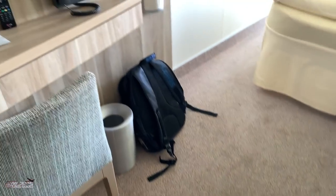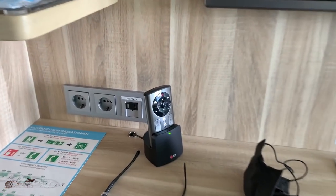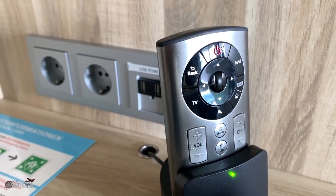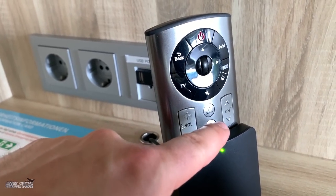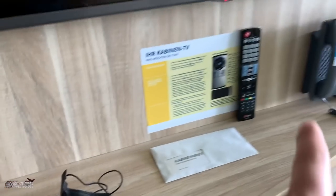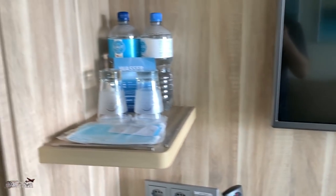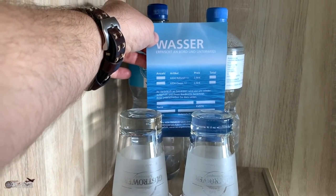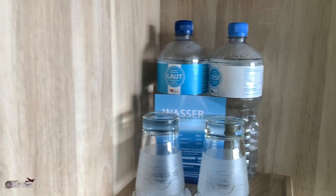And what else here? I see there's a telephone and the television. What is this? I think this is some kind of, yeah, room control. I see the television here, volume. But if that is the television remote, then what is that? I don't know. I see some bottles of water here. I'm sure they're not free. This is not an all-inclusive ship. It costs $2.50, which is okay for cruise ship water.